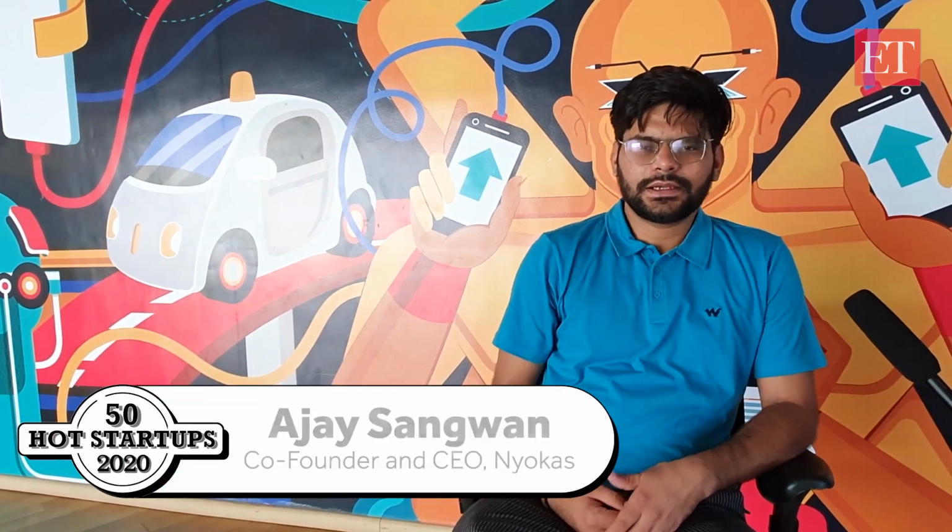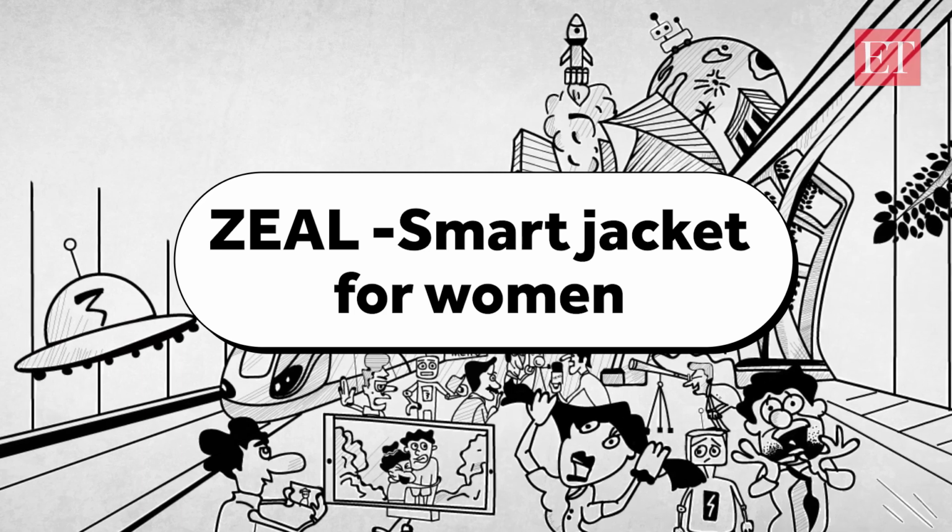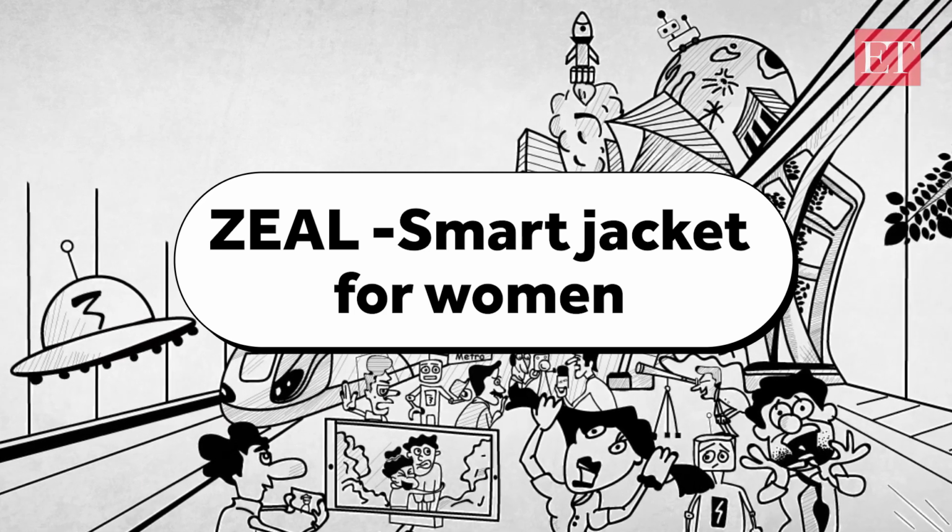We are Nyokas. We design and manufacture soft circuitry which can seamlessly embed into soft goods such as textile or clothing. The whole idea is to make clothing in such a way that it can sense the outer environment, and also the physiological and biomechanical data of the body. Currently we have incorporated pressure sensors and touch sensors into the textiles, which can give us the data of how much pressure is being applied on the fabric.